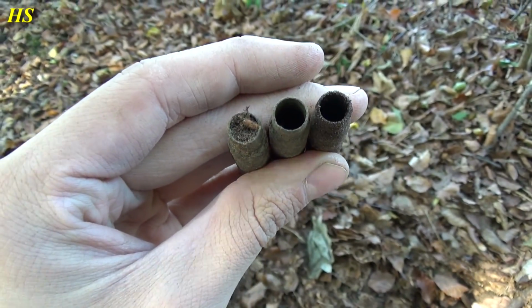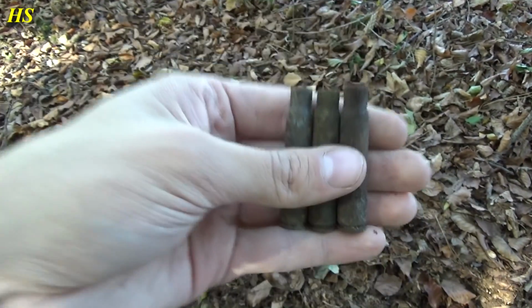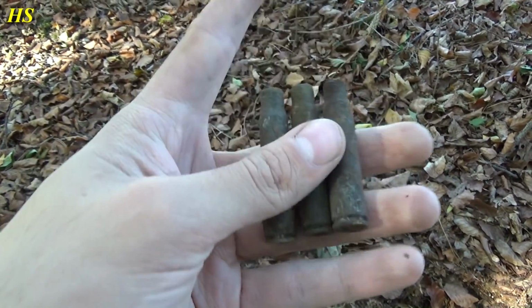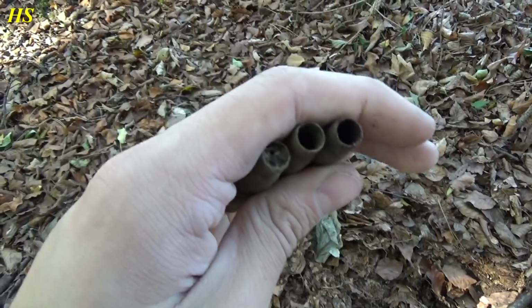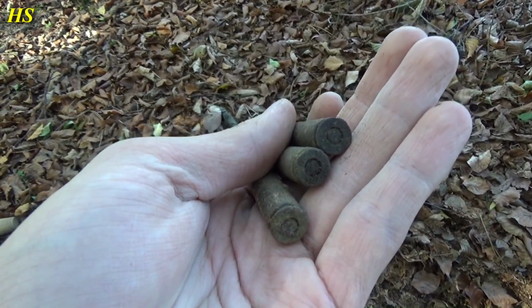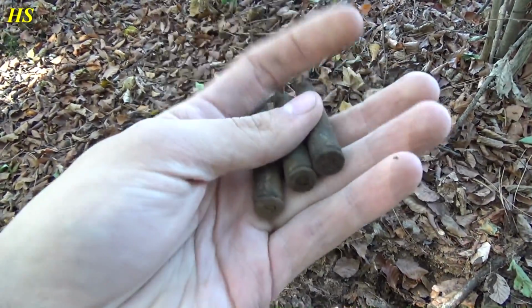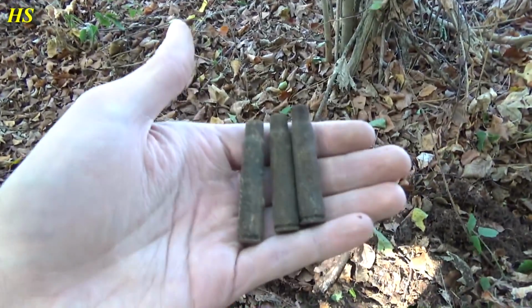So I was thinking maybe they were practice rounds with the wooden tips. Maybe, I don't know. And they just threw them away. I just don't know, but it's very weird. Something very strange happened here. But right over there is where I found the bazooka rocket. So yeah, really wonder what happened here more than 70 years ago.